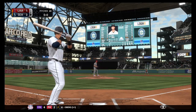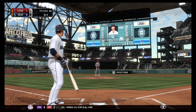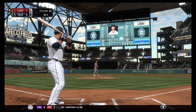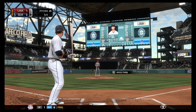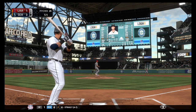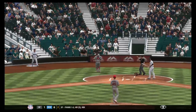Leading off for the Mariners. Here's the first pitch to him. Left fielder, a swing and a miss at the big curveball. The 0-1 delivery. And that one stayed too low, apparently. A 1-1. Popped him up. Maldonado moving to his left. 1 out.